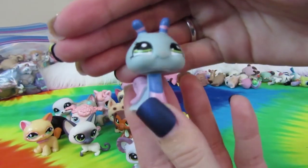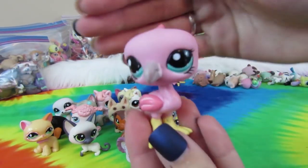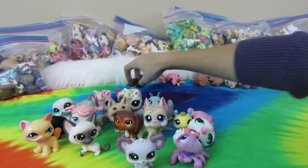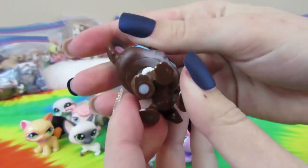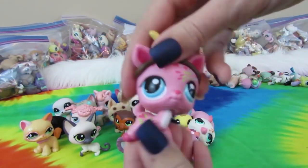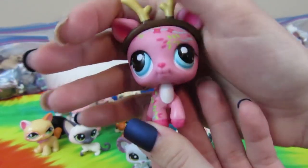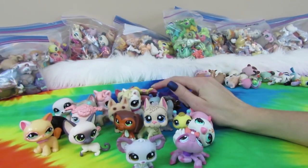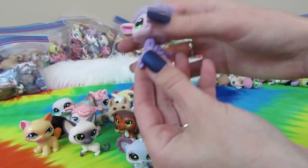We have a Snaily snail, kind of cute. A pink flamingo. And I do collect the new ones too, so I will be unboxing a lot of the new ones in 2018, which is really cool. But oh, I just love this deer. I don't know why, but I've really always loved this deer. And I can't remember where I got this deer. I might have got her from just like a really cheap box. I think that's where I got her from.